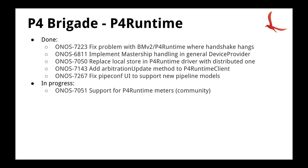In terms of bug fix, we fixed a little problem we had when we were trying to connect to BMV2. But other than that, we added new features in the sprint. Most importantly, we added support for multiple controller instances. So we replaced a few stores that before were local with a distributed version of them. And we also did some adjustments to the UI to support the new pipeline models. Support for P4 runtime meters is still in progress. This is a task managed by the community.